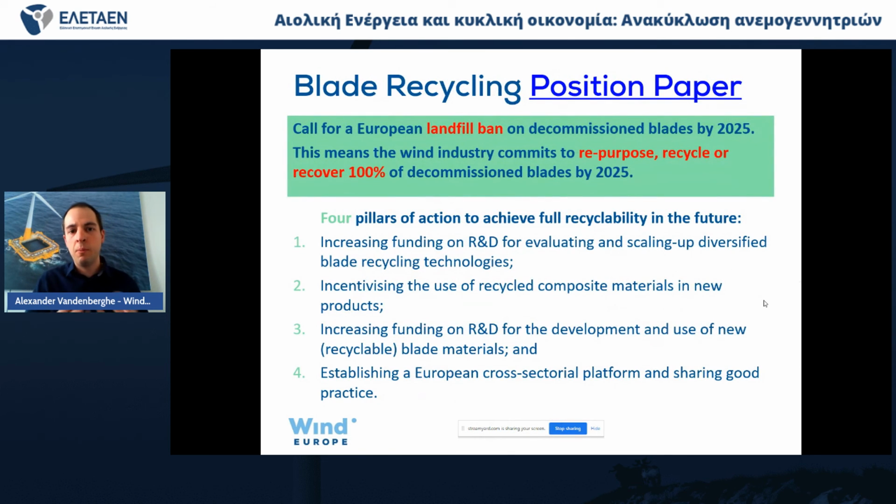So in that case, we have written a position paper that proposes 4 actions to really achieve this goal, to stop landfilling, and therefore also to commit ourselves to repurposing, recycling, and recovering our decommissioned blades. Our 4 action points can be summed up as follows. We need more R&D, both in the scaling up and improving of the recycling technologies, as mentioned earlier, getting them from the left top corner of that slide to the right bottom corner of the slide. We also need more R&D and innovation into the materials and the designs of our future blades, making them fully recyclable and circular by the design stage.